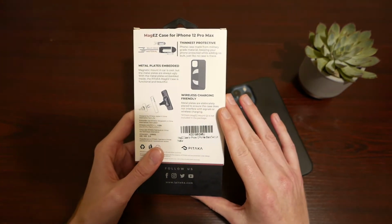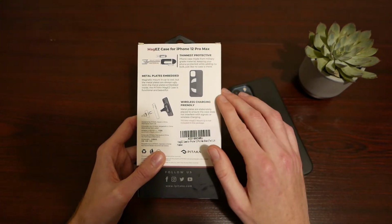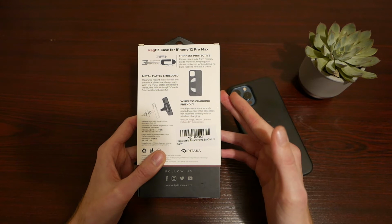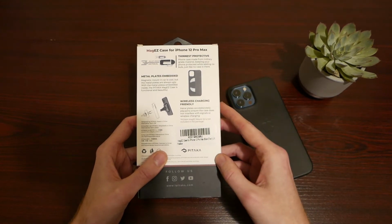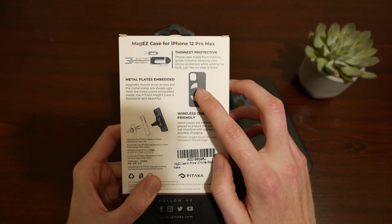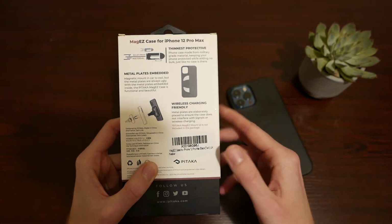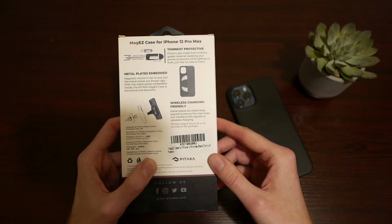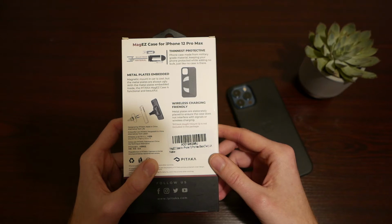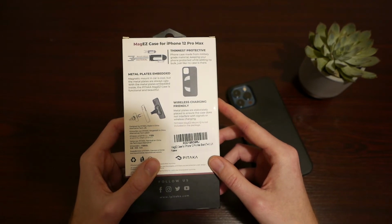Just on the back here, this gives you some information on the actual case itself. So thin, protective, bulletproof material. This is aramid fibre, which is used in bulletproof vests. It has a carbon fibre look and feel to it. There are metal plates embedded as well, so as you can see here they have two metal plates which allow you to connect to PITAKA's range of accessories. They've got in-car accessories, they've just released a slimline wallet, a bit like Apple's MagSafe wallet. Wireless charging friendly, so the magnets aren't going to affect any of the wireless charging.